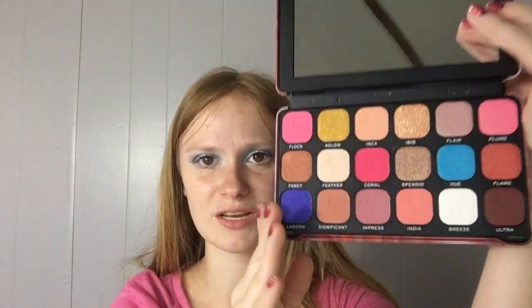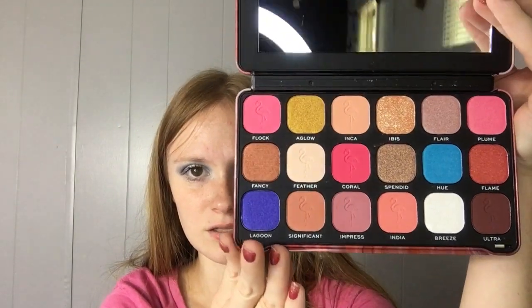I love this palette. Just the shimmers in this, and I love how it is mainly shimmers with the mattes. Just so good. Alright, Makeup Revolution. What is this? Forever Flawless Flamboyance. This is pink. I've used the other side. That is gorgeous.